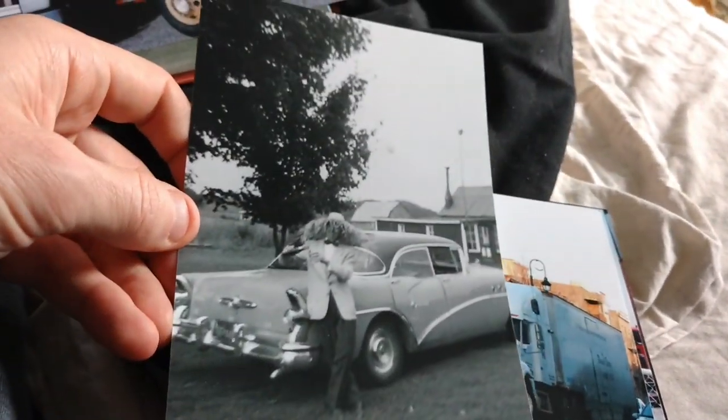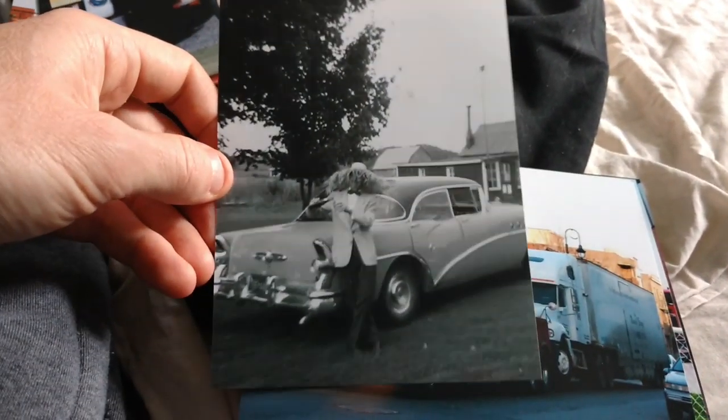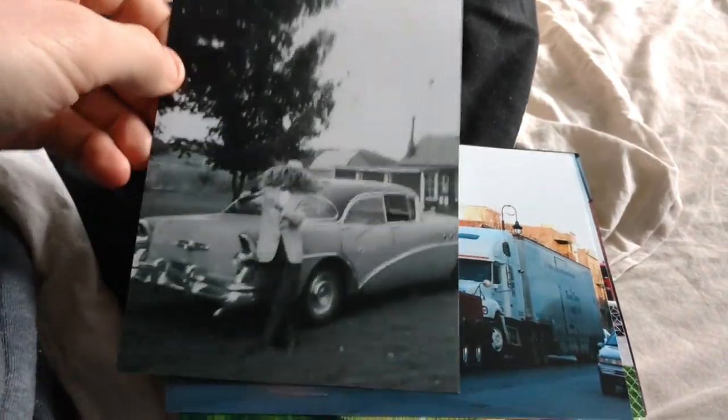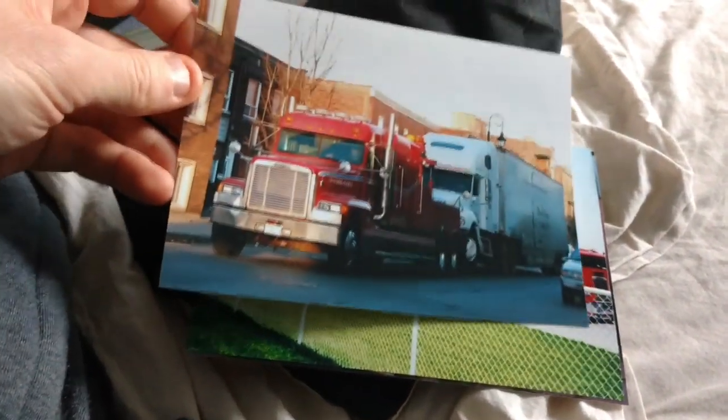This was a photo a friend of mine gave me. He had found it in a garbage bag on the side of the road. No joke, a huge garbage bag filled with photos. He brought it to my place one day, and he gave me some of them. I don't want to record anymore. So yeah, this was taken somewhere in Quebec, 55 Buick. I'm trying to wrap this up because now the camera doesn't want to film anymore.